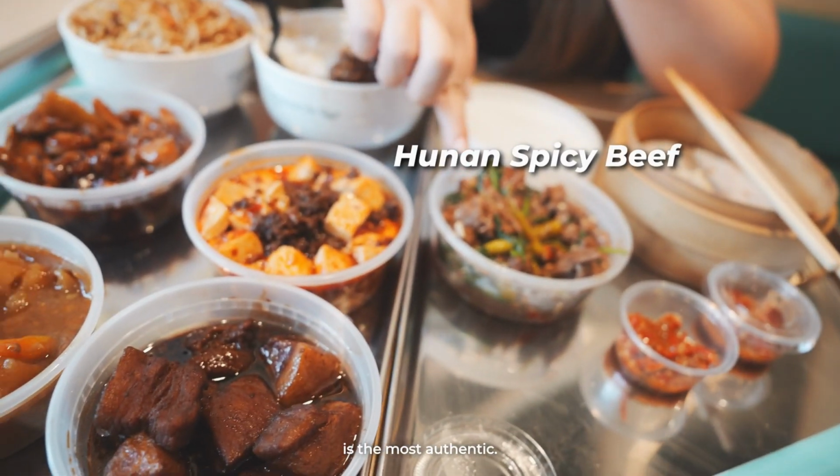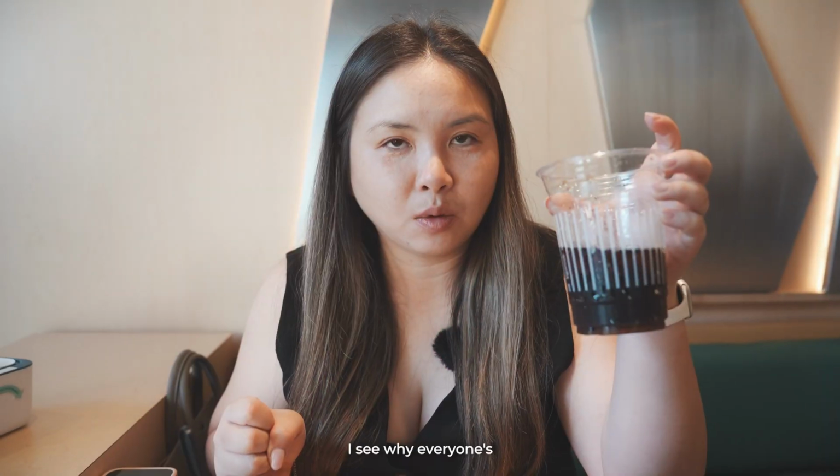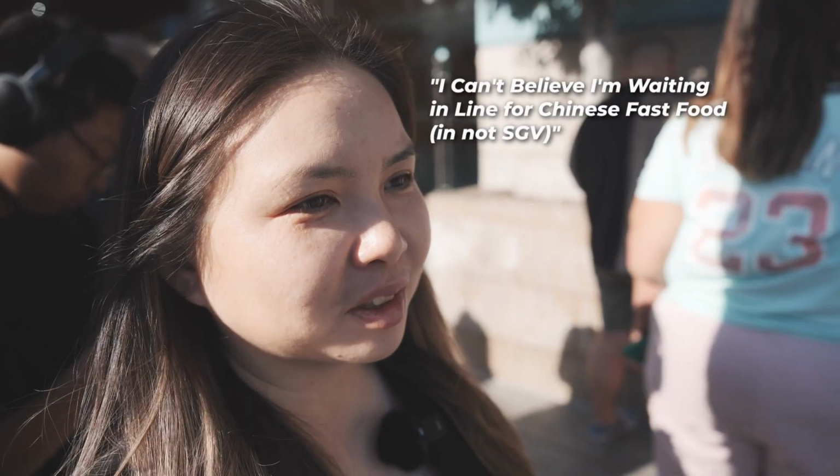This one and this one's the most authentic. These two would be my favorite. I see why everyone's waiting in line for it now. I was so reluctant. I didn't want to come here.